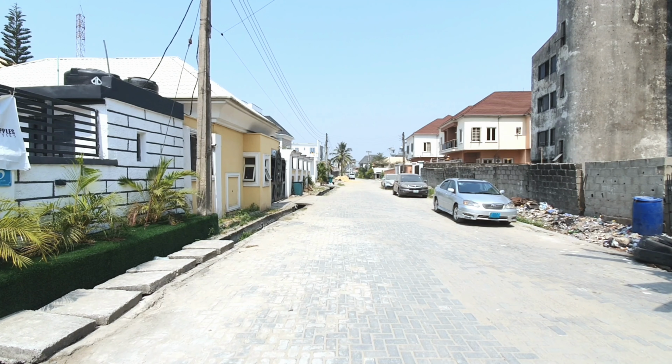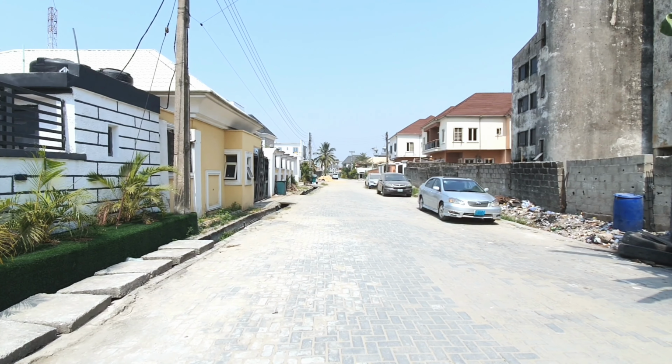This is the road leading to the property I'm going to show you now. It's a floor-free area.